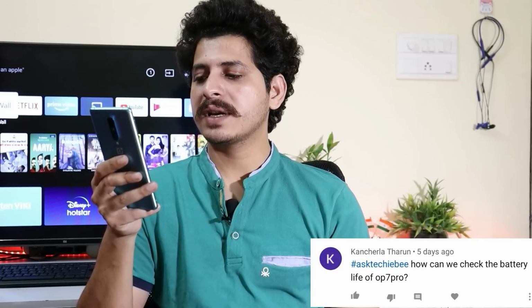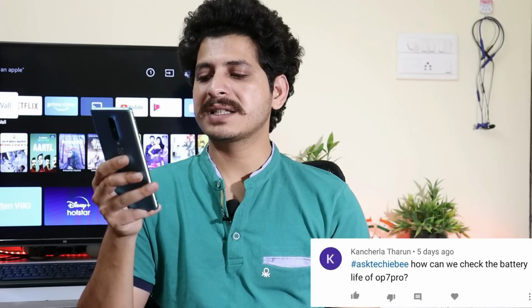Then Mr. Tarun says, how can we check the battery life of OnePlus 7 Pro? There are no ways to check the battery life. You can check the battery health, and that too there are lots of applications available on Play Store, but they won't give you the accurate battery health. To get the accurate battery health, you need to root your device.